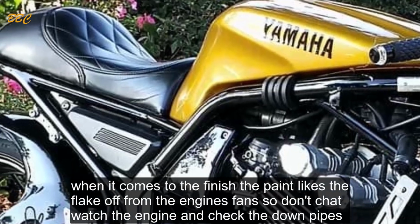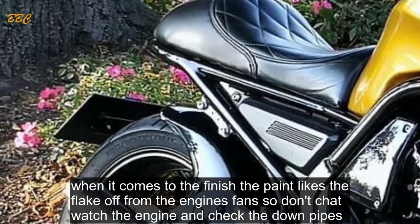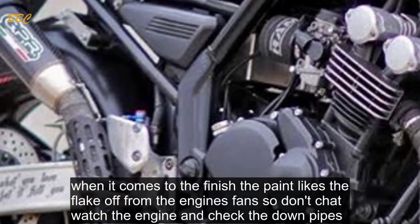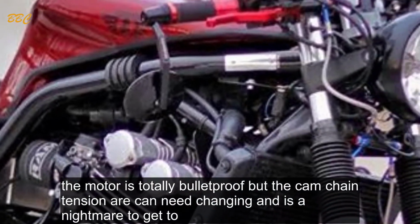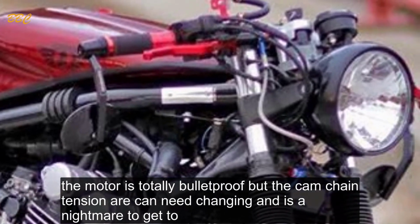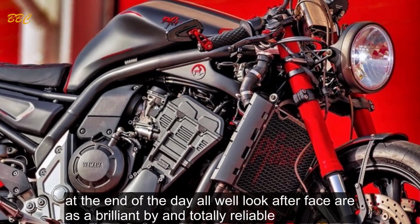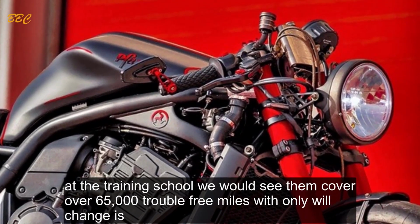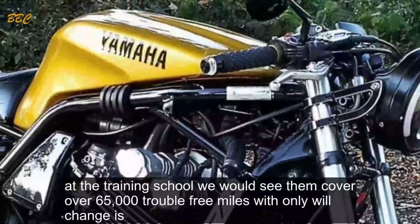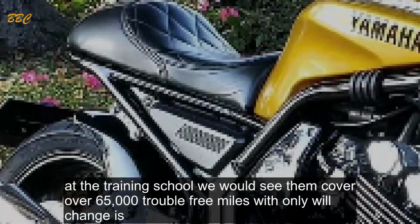When it comes to the finish, the paint likes to flake off from the engine's fins, so don't jet wash the engine and check the downpipes. The motor is totally bulletproof, but the cam chain tensioner can need changing and it is a nightmare to get to. At the end of the day, a well-looked after Fazer is a brilliant buy and totally reliable. At the training school we would see them cover over 65,000 trouble-free miles with only oil changes.